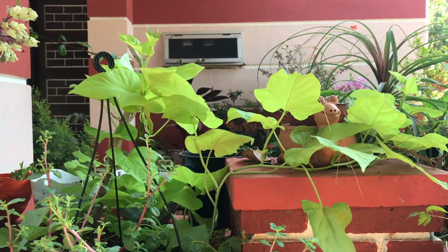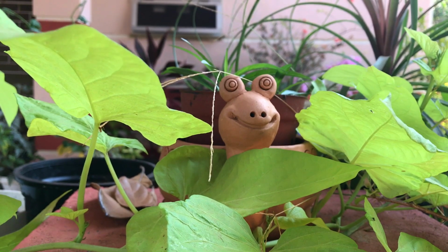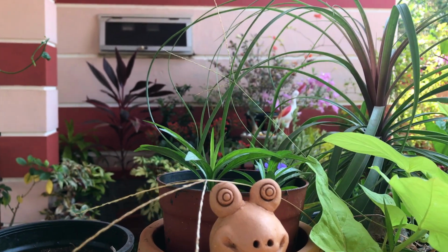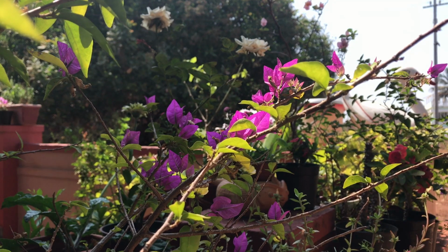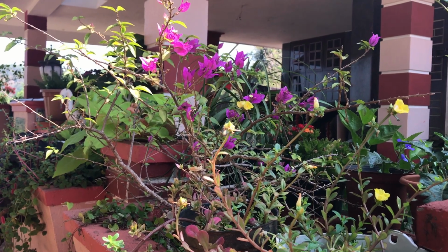This neon green ornamental sweet potato vine seems to be growing towards another pot, and behind these bright colored leaves is this terracotta planter. Now this has tiny Mexican petunia plants grown from seeds. And this purple bougainvillea plant over here is also all ready to produce more flowers, and there are also more randomly growing porcelains in this pot.